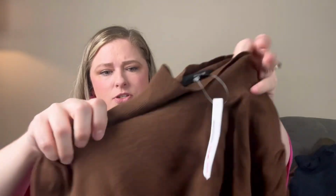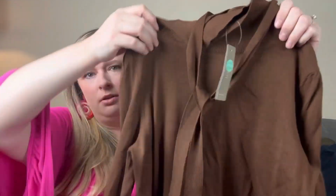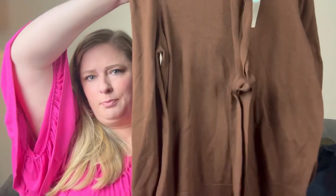So this is another bread and butter find. Another NWT J.Crew piece. Looks like it does not have the retail price on it, but this is just a nice lightweight sweater. It's got this cute necktie that goes around it. I want to say it's a small or a medium. Let me see. Yeah, size small. It's this really pretty chocolate brown again.